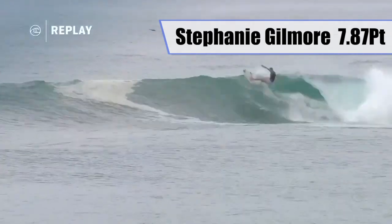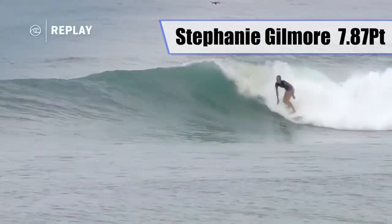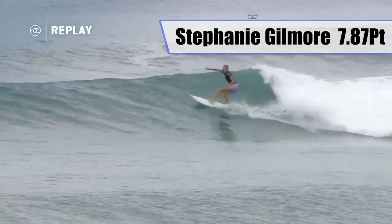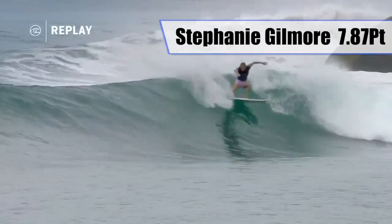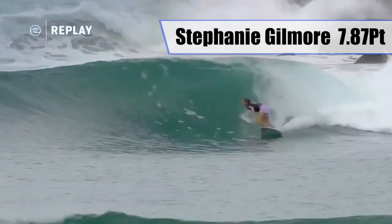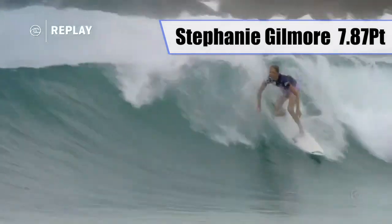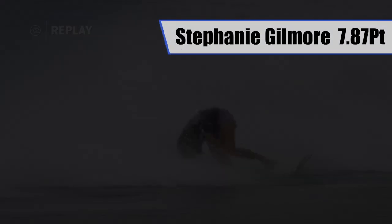Wave a little bit smaller than those bigger set waves we saw, almost losing that bottom turn on that first section. Pushing a little bit harder. Steph clicking into her dark side as we see a little bit more coping on that section. Really appreciated that turn, and then a nice click with the lift.